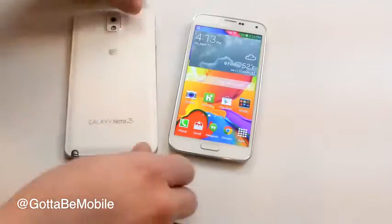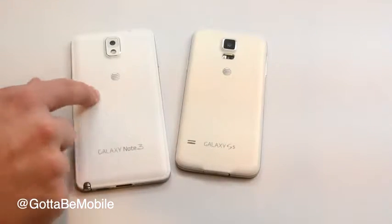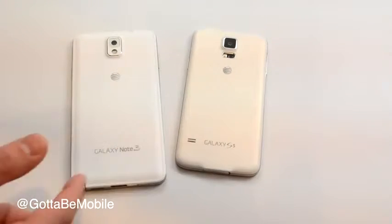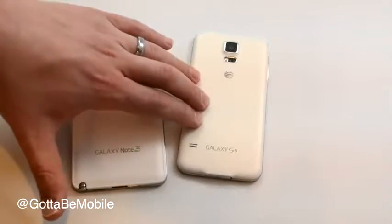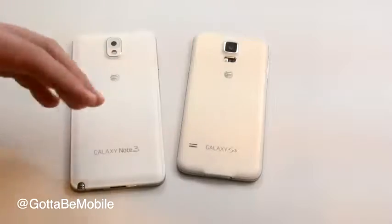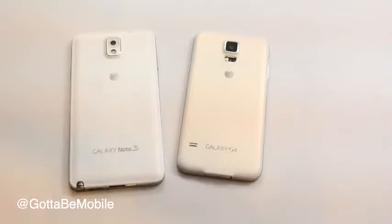And as we flip both of these over, we have the white models. This is a faux leather, fake leather feel. Not really a big fan of this feel on the white version. The black version feels a little bit nicer. Shimmery white on the Galaxy S5 feels better than the Galaxy S4, and it feels better than this white Galaxy Note 3. But this shimmery white looks a little bit more like off-white or eggshell white. Not really my first choice. I'd look to hopefully get the electric blue back at some point and slap on a wireless charging.